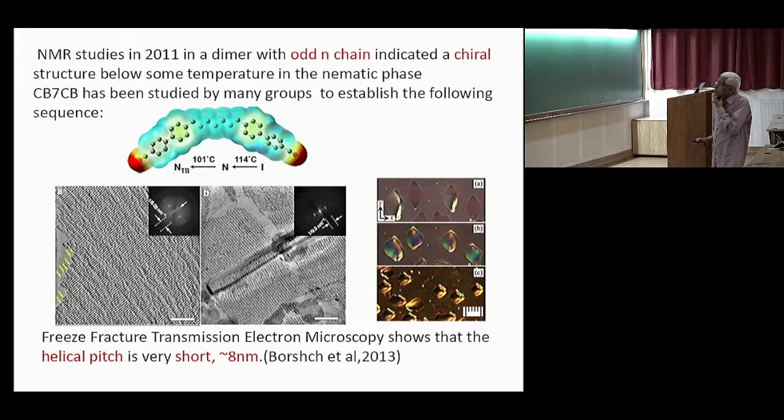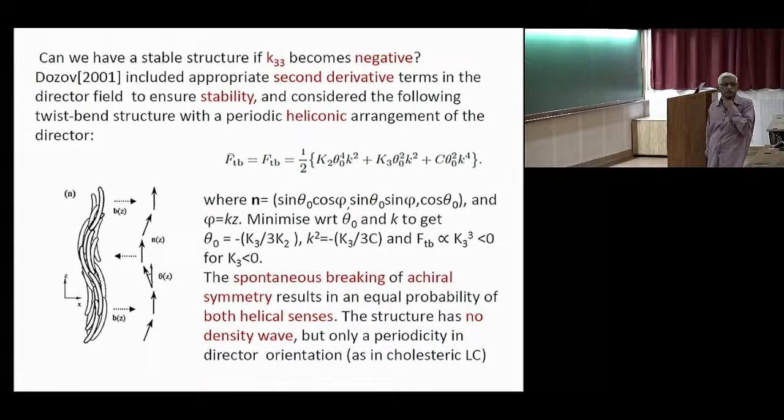And they then realized that back in 2001, Dozov had actually predicted this. In fact, subsequently, the Boulder group said that maybe Robert Meyer had made this observation in an early reviewed paper back in the 80s or so, that such a thing should be possible. The argument is very simple.